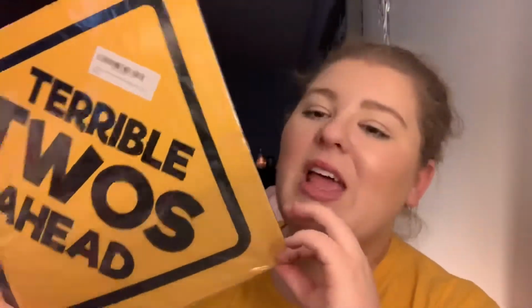I think I'm gonna actually use this in the backdrop of one of his pictures. And then this little sign, which is going to be going on the door of the party, but it's also gonna be used in his pictures. I could not get this. It says terrible twos ahead. It's so cute. I absolutely adore this. It wasn't super expensive. Oh my god, it's gonna be great. This is gonna be perfect in his pictures. I am literally in love.